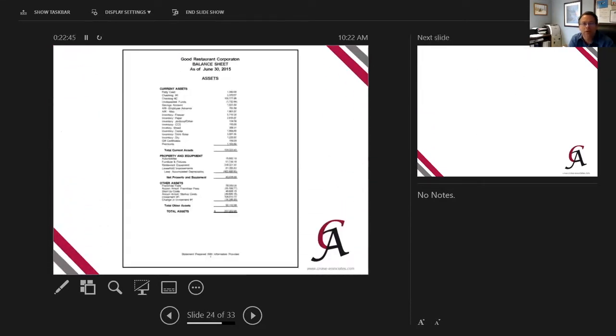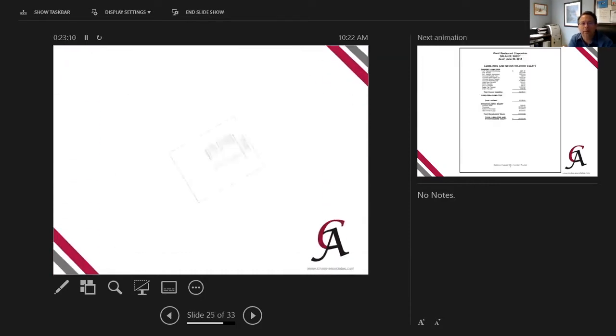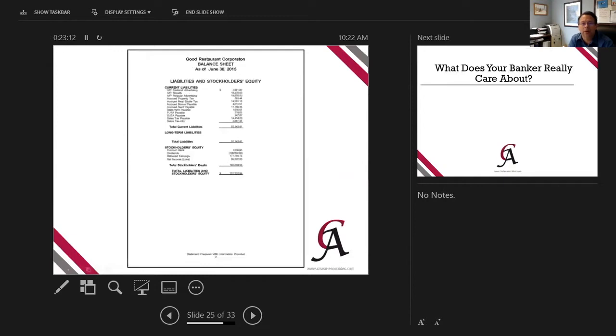So here's an example of a good restaurant corporation's balance sheet. We have inventory broken out, so you know where the inventory is, and notice the inventory departments match the departments of the cost of goods sold. We have property and equipment, we have other assets, current liabilities. This particular example doesn't have any long-term liabilities, and then equity. Those are the things that the bankers really care about.